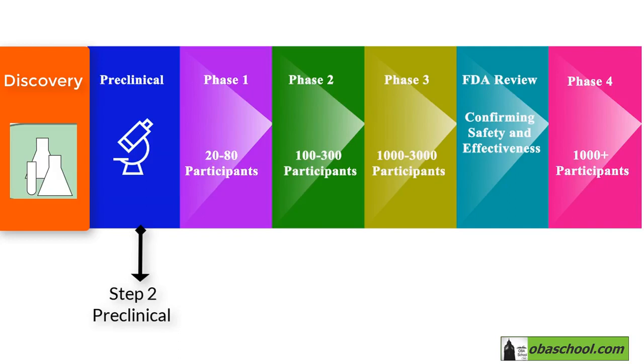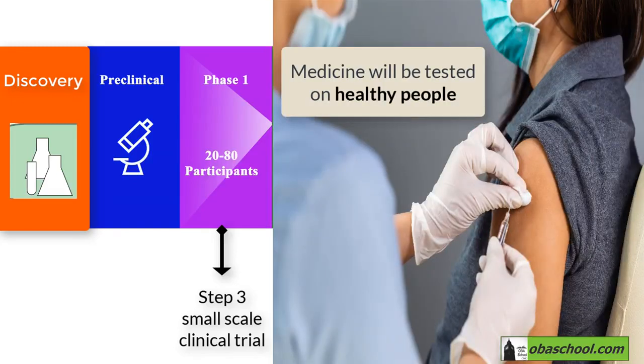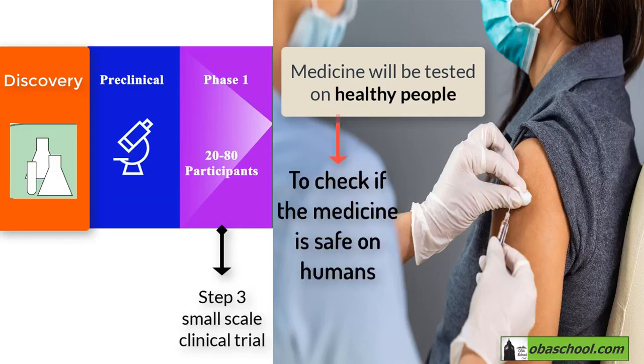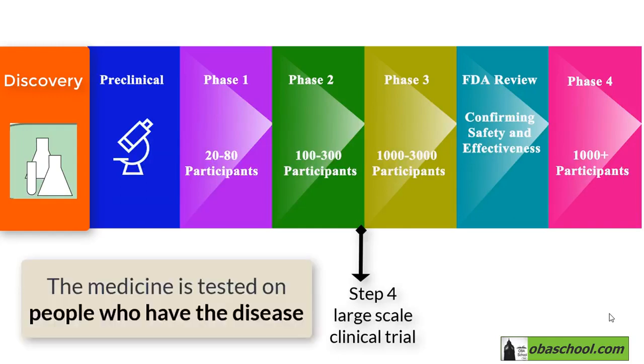So, if that stage is also successful, then the medicine will be tested in a small clinical trial on a small number of healthy people or healthy volunteers to check if the medicine is safe and that side effects are small. If that stage was also successful, then the medicine is used in a large clinical trial on many people who have the disease that the medicine will be used to treat or target.